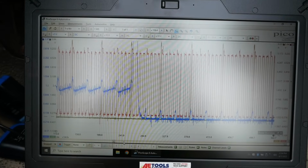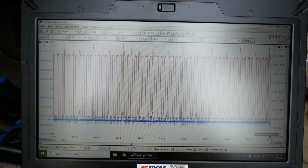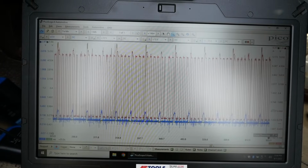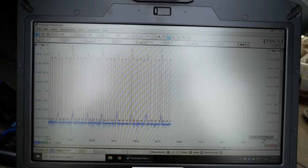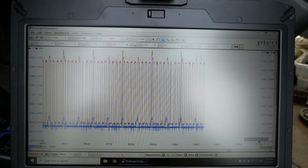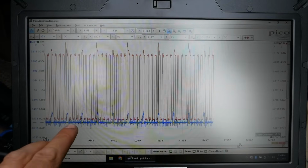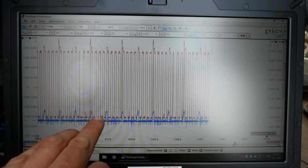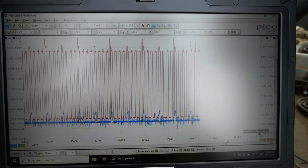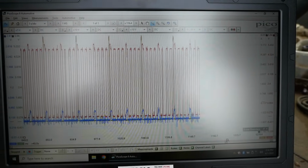And we were fumbling along. And eventually we plugged in a test light. Let's go all the way to the end. Come on. There's the end right there. So I know for sure that the test light was plugged in here, and we still have the exact same spikes. It's spiking up to about, I don't know, 400 millivolts, somewhere in there.